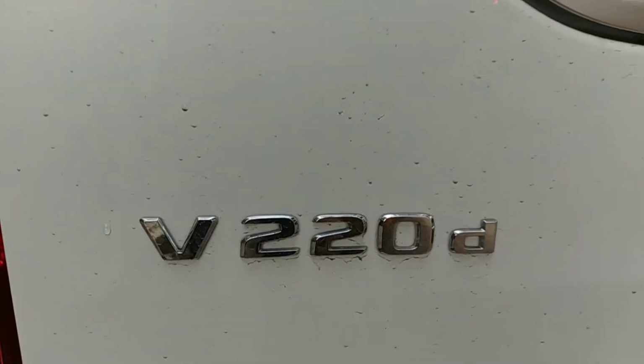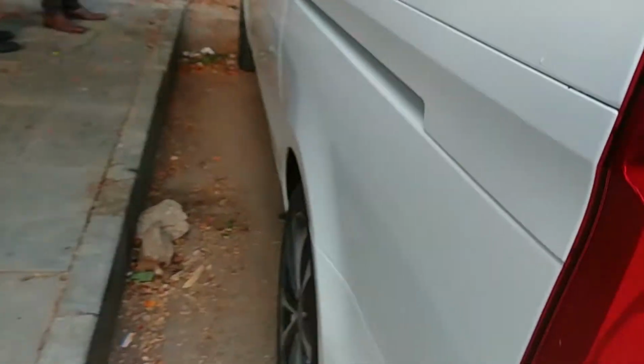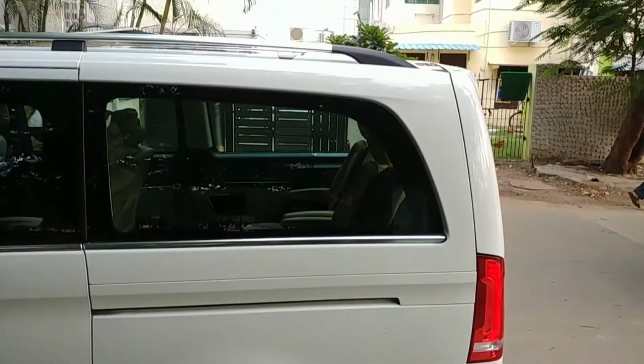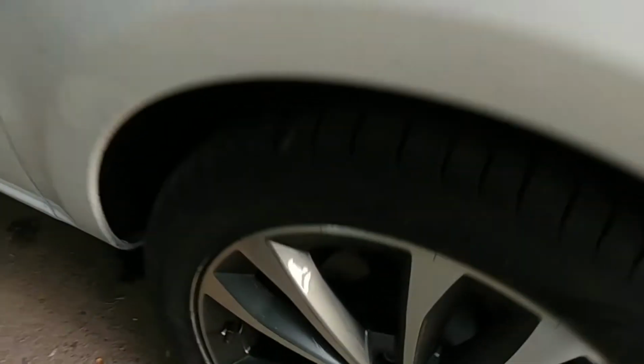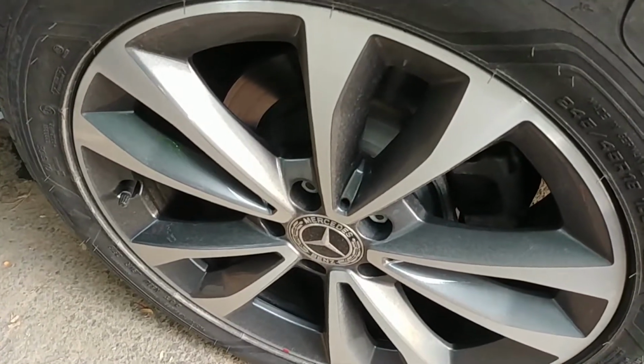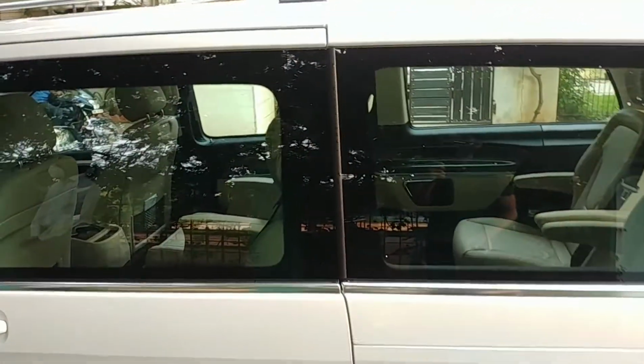LED tail lights, V220D badging, Mercedes logo, and this is the side profile of the car. You get roof rails as well, 245/45 R18 alloy wheels, Mercedes-Benz logo, some cuts here, chrome lining here, floating roof treatment here, piano black touch here.